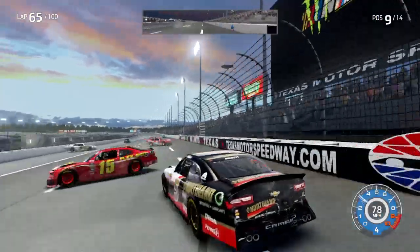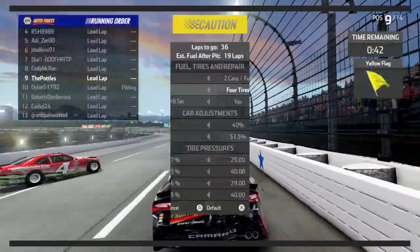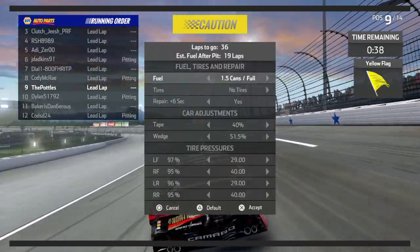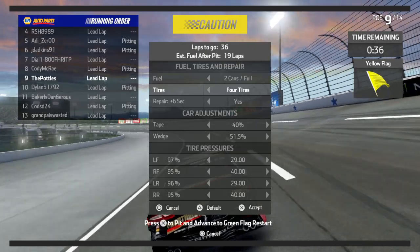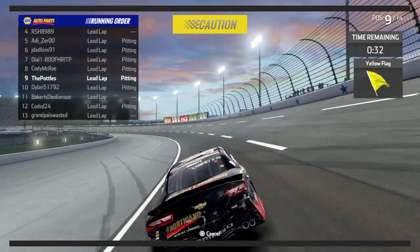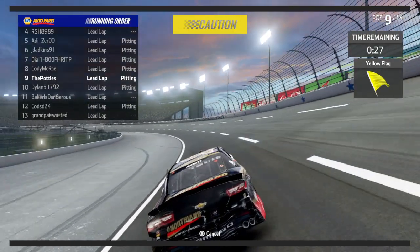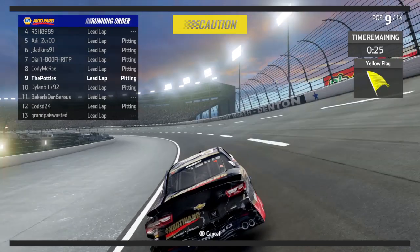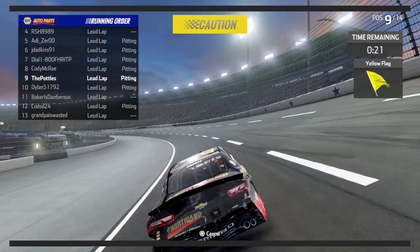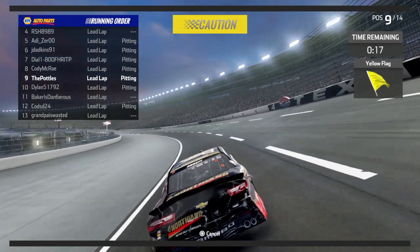Big wreck in the backstretch. Four or five cars. I don't know what happened there, but man, did they scatter across the racetrack pretty fast. We are under caution here again, everybody. The 7 of Dial has some damage. The 9 has some damage. It looks like the 20 has some damage. The 4 pretty damaged. Some good race cars here got some damage late in this race.